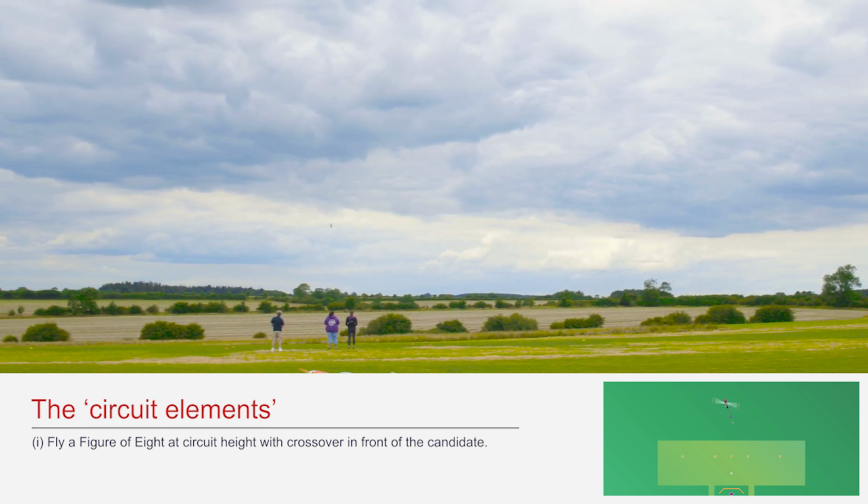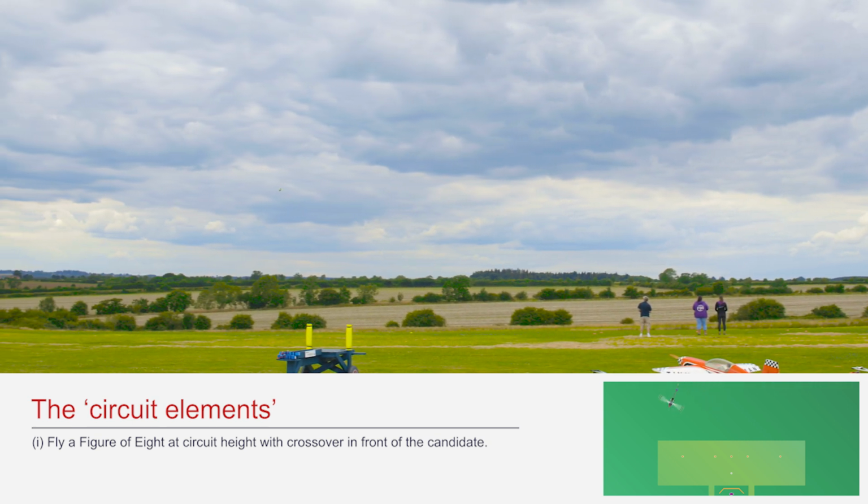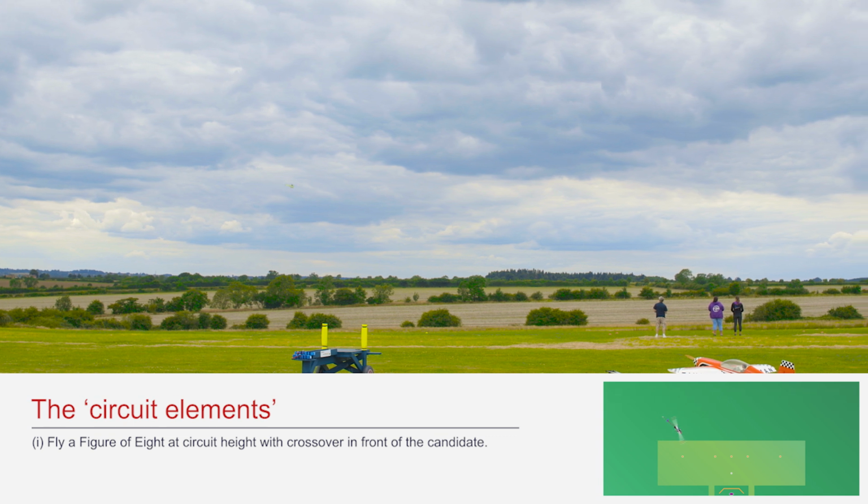Mistiming this starting point often leads to odd-sized loops, as well as misaligning the centre crossover point where the helicopter needs to be directly in front of the candidate and flying exactly away from themselves.